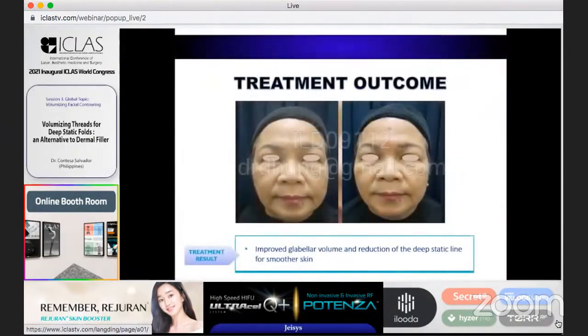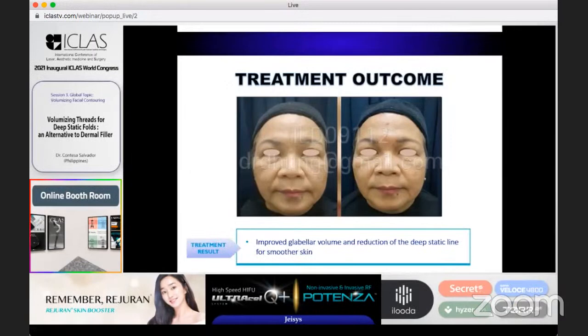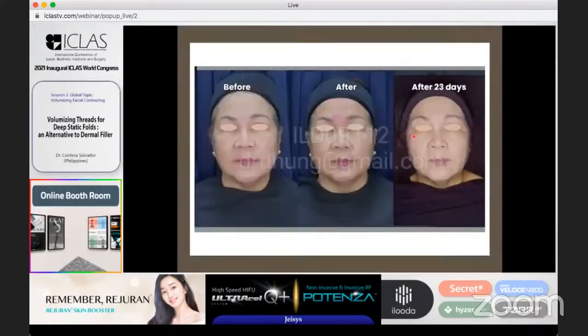This is the result immediately after the treatment. So there's somehow an improved glabellar volume and there's already an elevation of that dented mark. Patient sent a photo 23 days later showing an improvement in the scarred line. So there's somehow a reduction in that visible mark in the glabellar region.